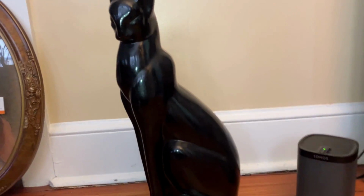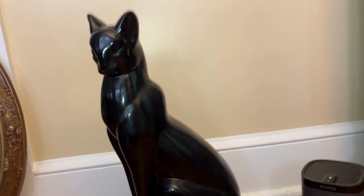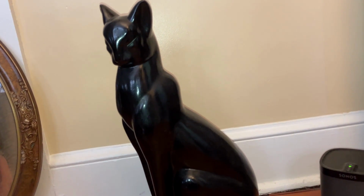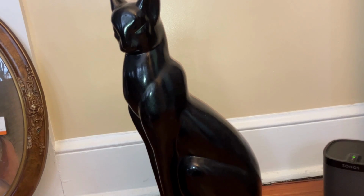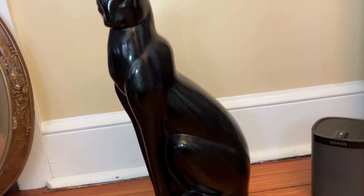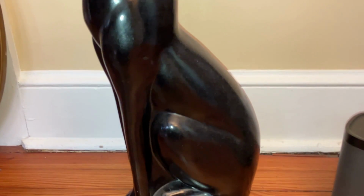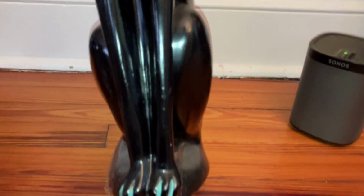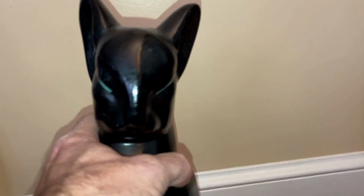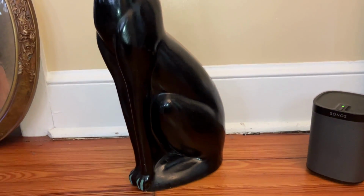And that cat is probably the biggest one that you'll find. He is between 16 and 18 inches tall. And he's got green nails, and I think there's just a hint of green in his eyes. And he is just about as Art Deco as it gets. So I'm going to insert the photograph and show you. It's hard to see the cat.